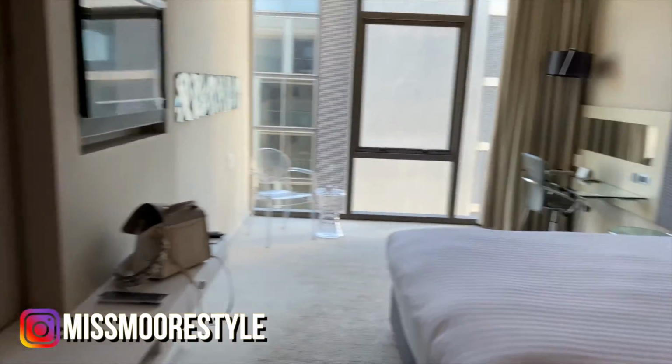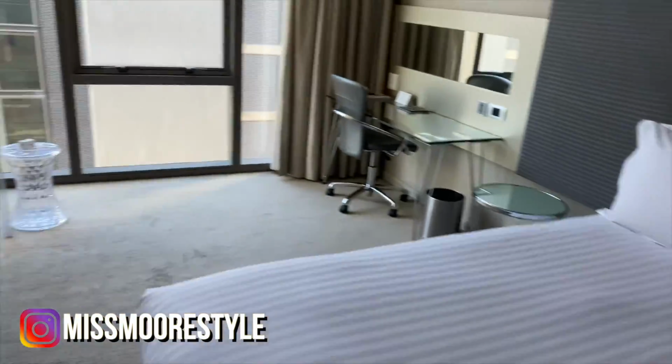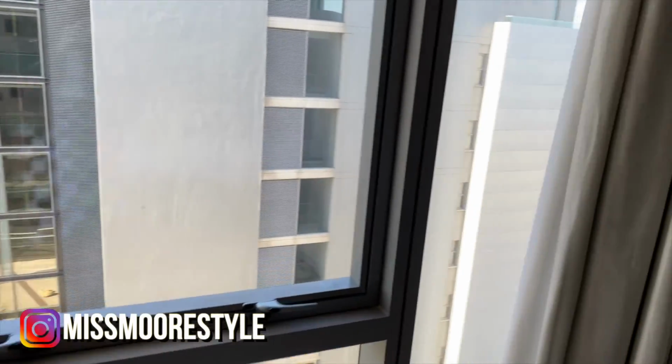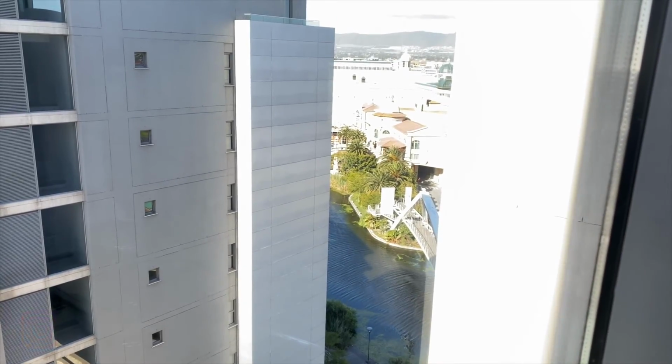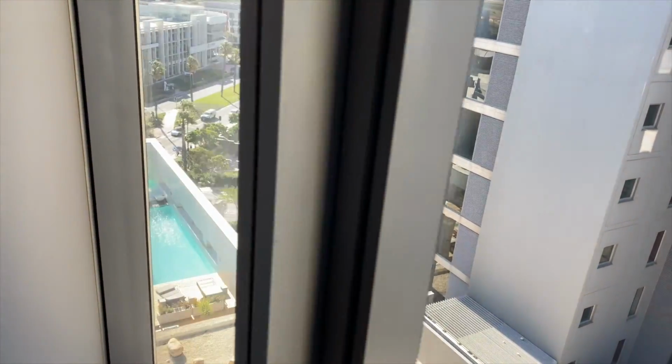This is my room here in Cape Town. And this is the view. Got the mall right over there. And that pool right there, which I will be at tomorrow.